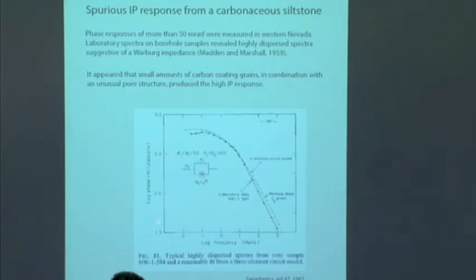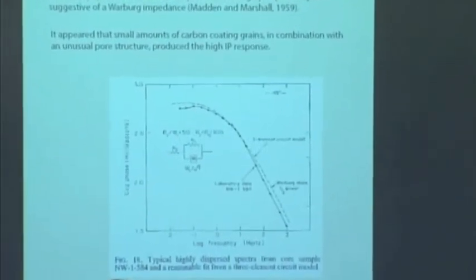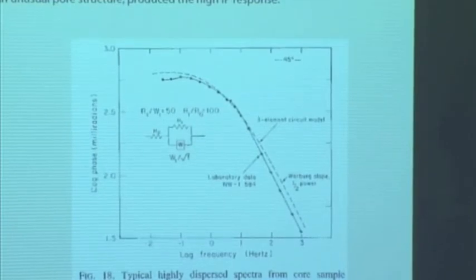This is the phase response on a log scale versus the log of frequency, 10 to the minus 2 to 10 to the 3, measured in the laboratory. And this is the unusual response, extremely responsive at the low frequencies, tailing off. And this little electric circuit here could have been straight out of one of Madden's notebooks.